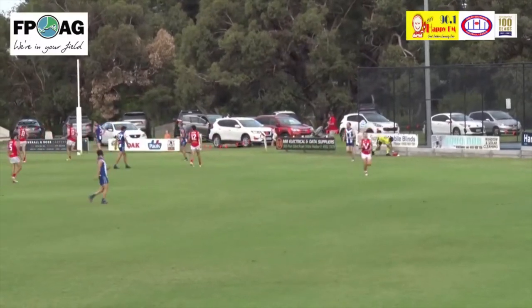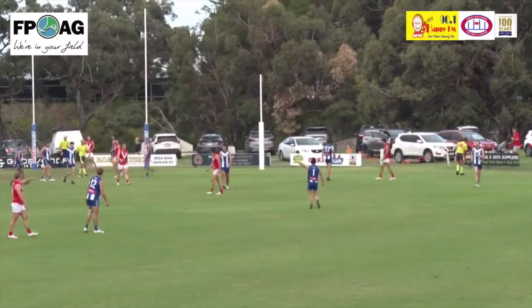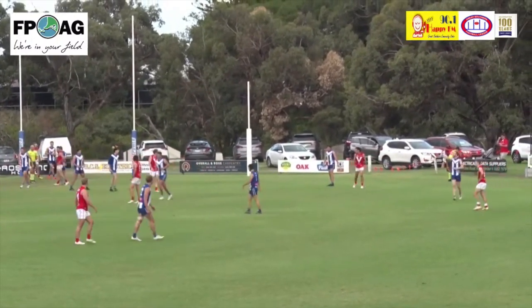Don't like the look of that black cloud that's hovering around over there at the moment, Trev. Yeah, coming from the sort of wrong way. They're coming more north, isn't it?